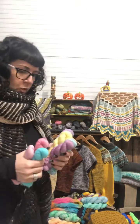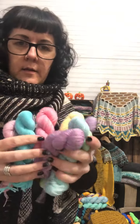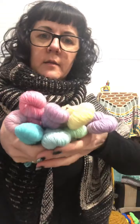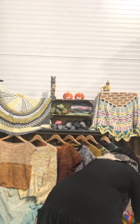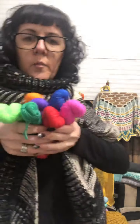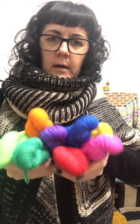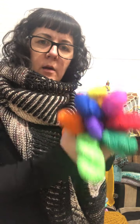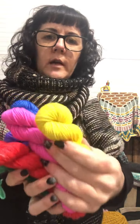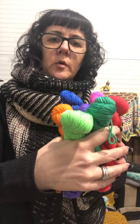I have one set of the pastel minis. Again, this is the deluxe sock base, and there's 8 20 gram minis in all our pastel tones. There's one of those available, and I have some brights. This is all our bright colourways, and I think I've got 2 or 3 of these available. So this is the Rainbow Brights mini set, again on our deluxe sock, which is a lovely high twist base, super soft, and I've got about 3 of those available.